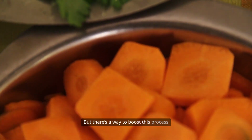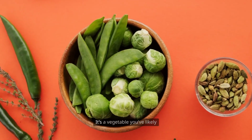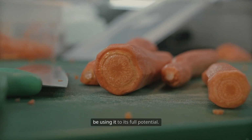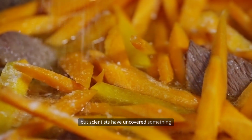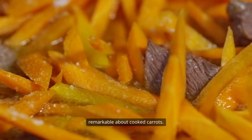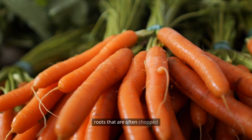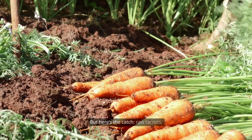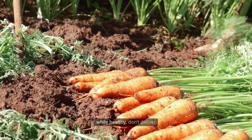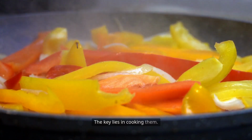But there's a way to boost this process, and it's not found in a prescription bottle or a fancy eye drop. It's a vegetable you've likely eaten all your life, but you may not be using it to its full potential. Doctors don't always mention this, but scientists have uncovered something remarkable about cooked carrots. Yes, carrots. Those familiar orange roots that are often chopped into salads or served raw as a snack. But here's the catch. Raw carrots, while healthy, don't deliver all their eye-nourishing power. The key lies in cooking them.